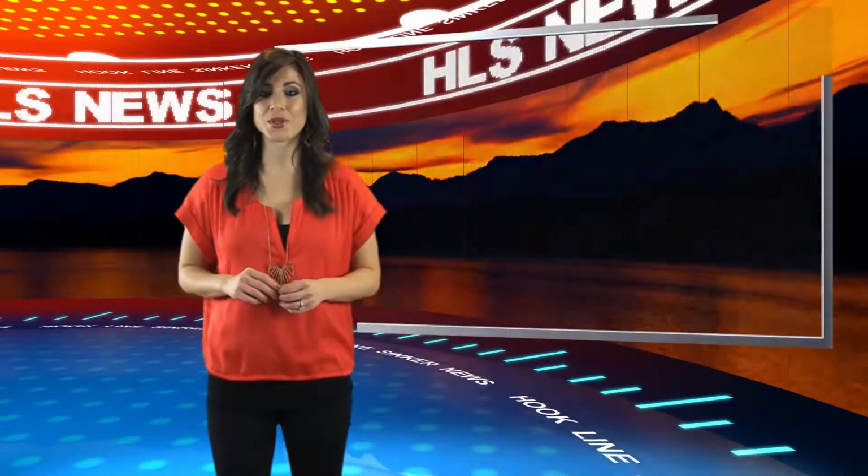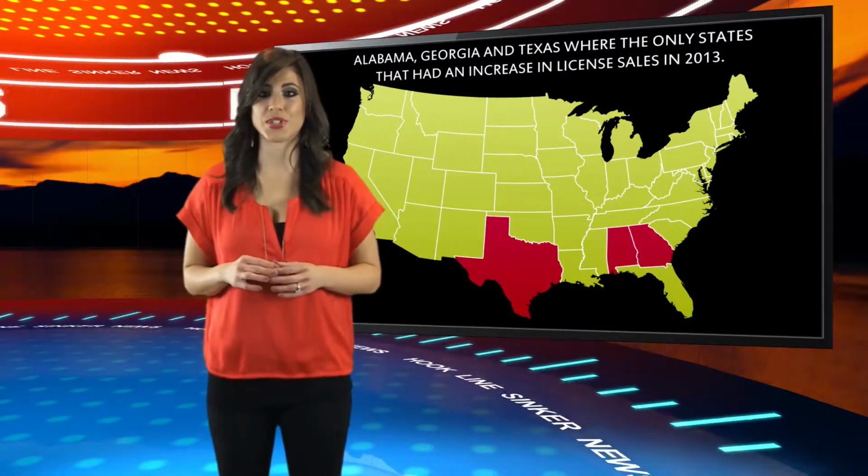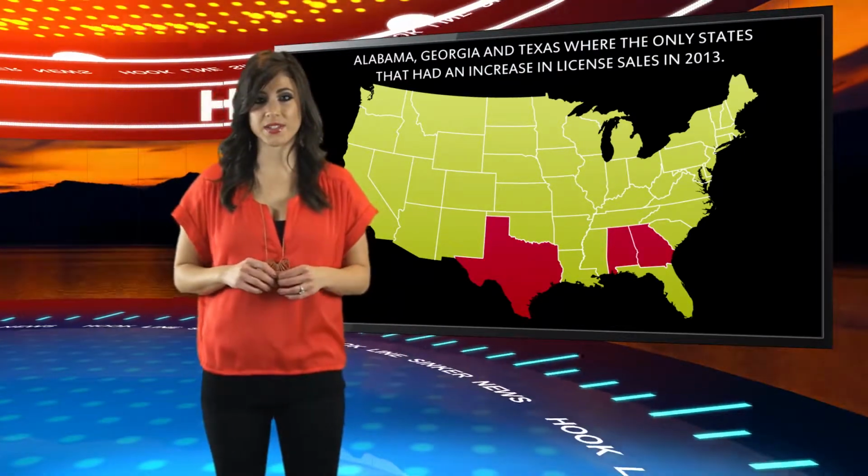Fishing license sales across the country were down slightly in 2013 when compared to record-setting sales in 2012. Most states saw a slight decrease of 3 to 5% in 2013. Alabama, Georgia, and Texas were the only states in 2013 that had an increase in license sales.